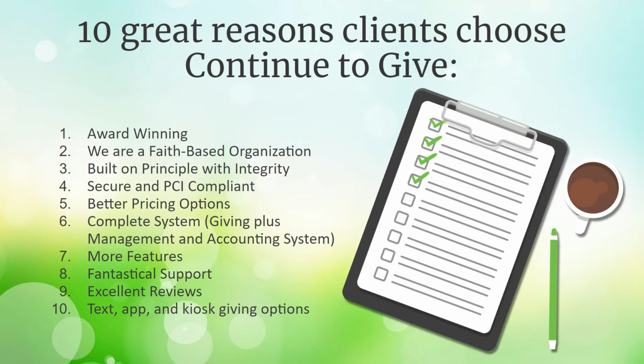Now keep in mind that complete system is a big deal right now because that's 3 different companies, 3 different systems that they would normally have to deal with, research, and pay for. So a lot going on with our all-in-one system. We have more features, fantastic support, excellent reviews, and of course we make giving easy with the text, app, and kiosk giving options.